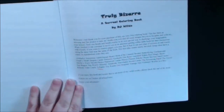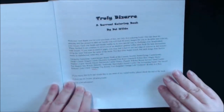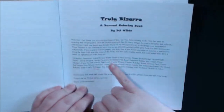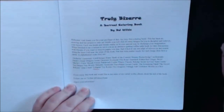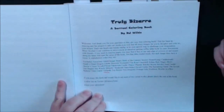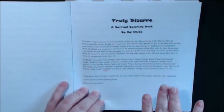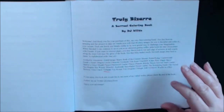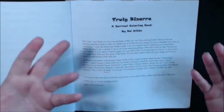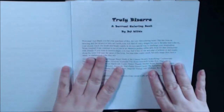So this page is about DJ and how he gets started and about the book. But I love how he writes. Inside, you'll find 40 crazy images for you to decipher and color at your leisure. Yeah, some of these pages you are going to have to try to decipher, because I found things on the pages and my daughter found different things on the pages, and they're all over the place. I love that kind of stuff. So if you like bizarre, you will like this book.